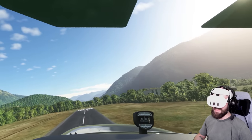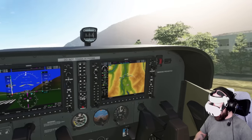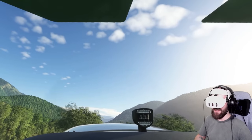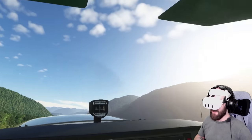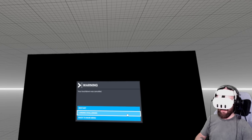Brake. I'm back in the air. No. Oh, no. Just fly away. We've absolutely cocked it up. Don't go in the tree. Oh, my God. This game is beautiful, and I'm terrible at it because I failed.